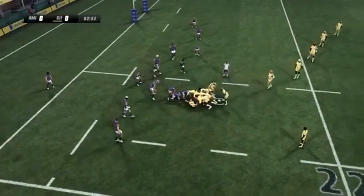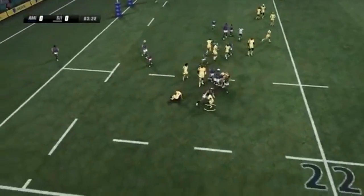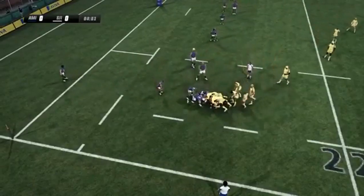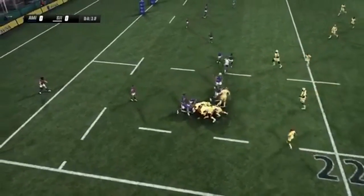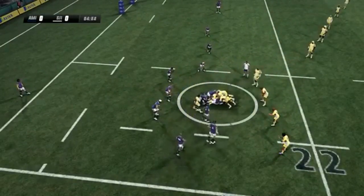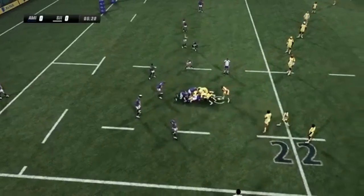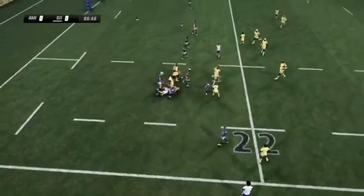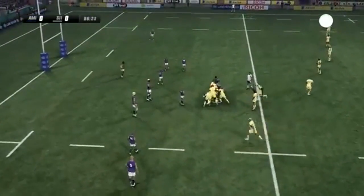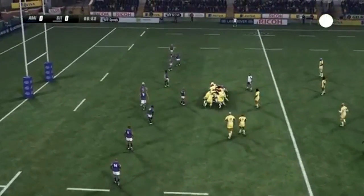The ball there now. The number 9 shows great strength to get through that one. Well contained. I think the ball is still alive here for the Blue Tongues. They could have turned it here. The number 7 picks it out of the back. And a good show of strength there to beat the tackle. So they look to try something with a maul. Now it's underway.